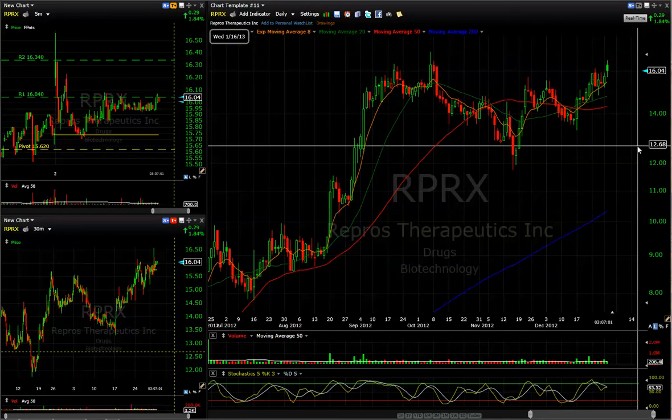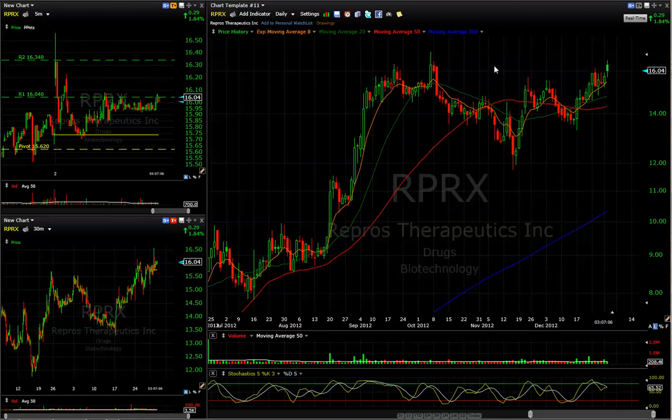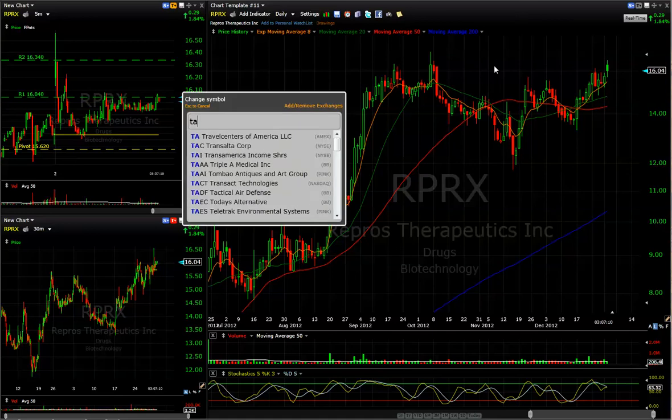It's not a bad breakout stock. It's fairly decent. You're going to have some resistance at 1630 that it's going to need to get through as well. TASR.